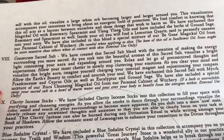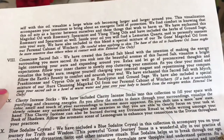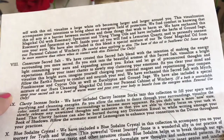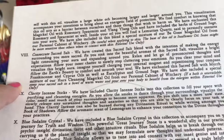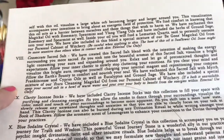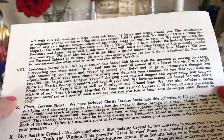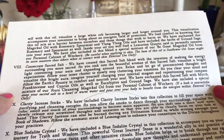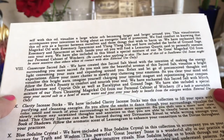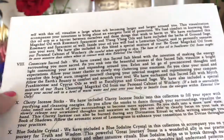And then we have the Consecrate Sacred Salt. They have created this sacred salt blend with the intention of making the energy surrounding you more sacred. So it talks about things that you could do while sinking into the aromas of this sacred salt. And then it says they've enchanted this with myrrh, frankincense, and cypress oils, as well as eucalyptus and ground sage. There's also a special mixture of their aura cleansing oil from their personal cabinet of witchery.